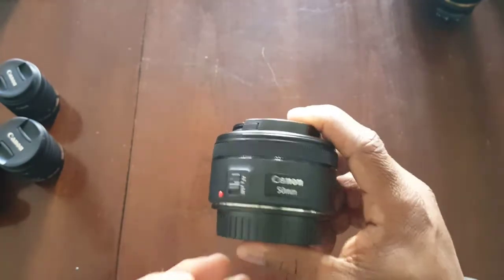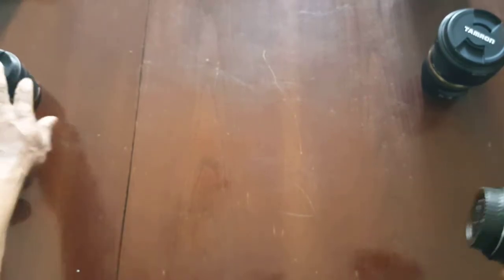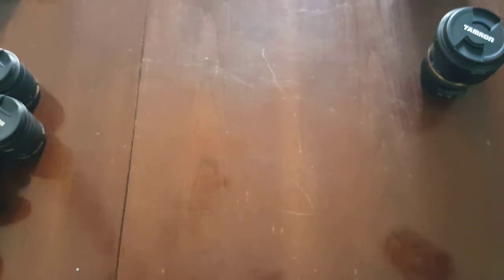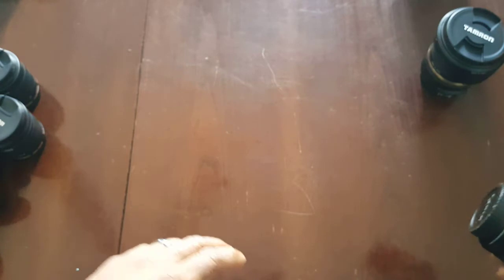I think people actually just buy the 1.4 and 1.2 because they want to have it. So if you can afford it and you just want it, then have it. But when you look at image quality, the normal consumer really can't tell the difference. You can be the greatest videographer or photographer in the world.